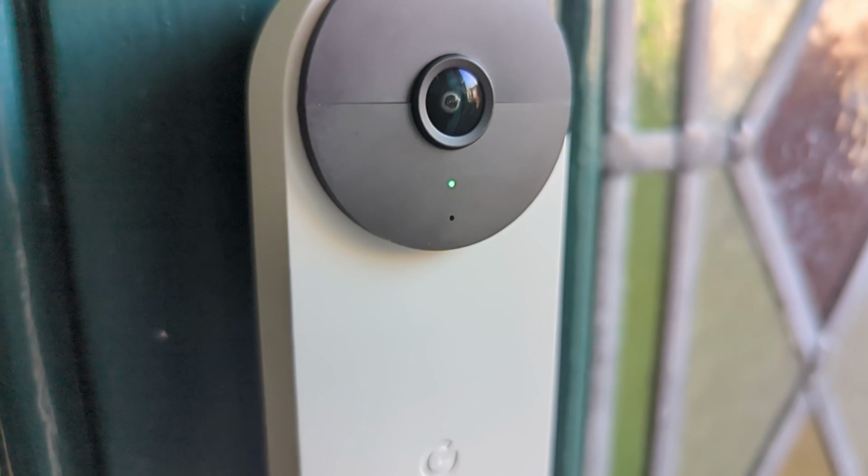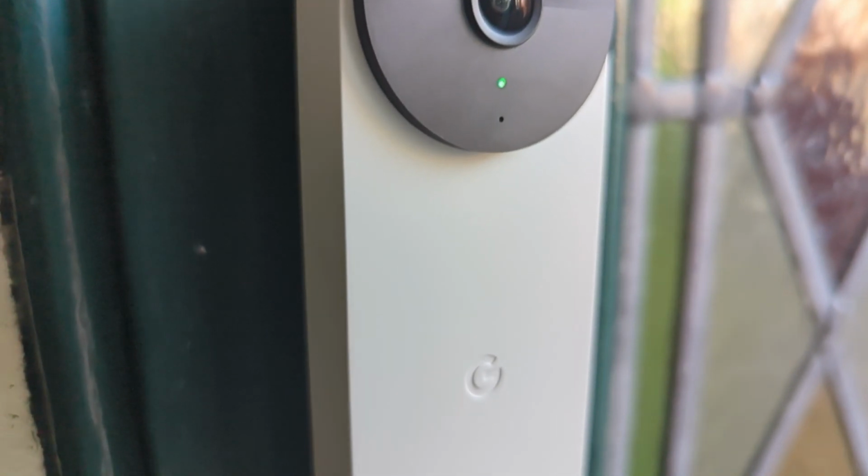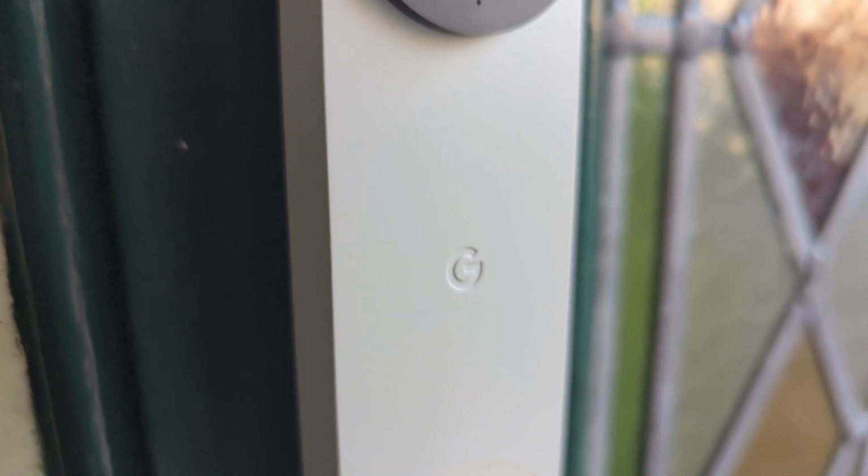I wanted this whole home to be sort of like a Google home. I don't like any of the Alexa type, you know what I mean? So yeah, we got a Google Home. First thing we got here is a smart doorbell. So this doorbell is called the Google Nest doorbell. It's the battery version, it's not the wired version.